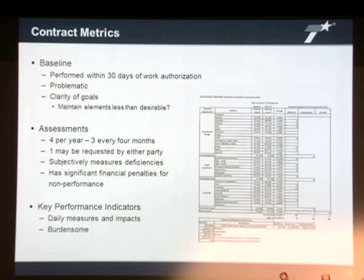Key performance indicators are daily assessments, measures, and impacts based on visual observations, typically, again, from the public, from your road runners, or from contractor personnel. It's burdensome to track, and I'll discuss a little more on that here shortly. And then the penalties that are noted on your KPIs, they're just applicable to 1 estimate cycle.